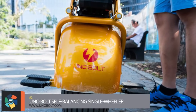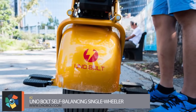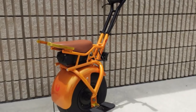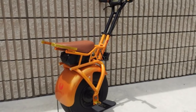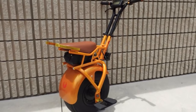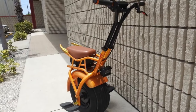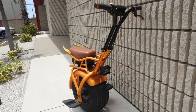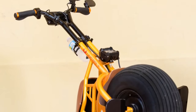Number 2. Unobolt self-balancing single wheeler. The name of this one says it all. We know this isn't the only self-balancing one-wheeled vehicle coming to the market, but it might beat the rest of the competition to the marketplace, while also keeping it in a very reasonable price range of around $1,000. Let's get into the specs, shall we?